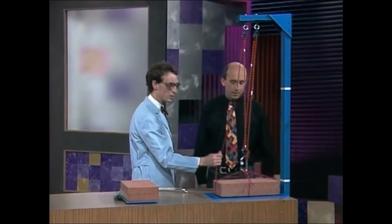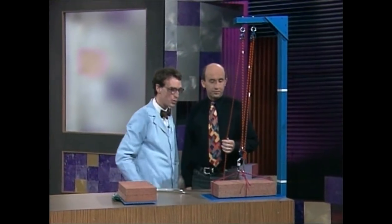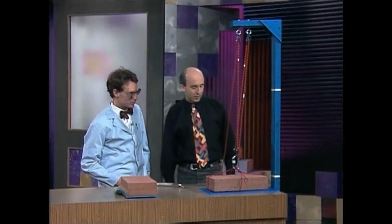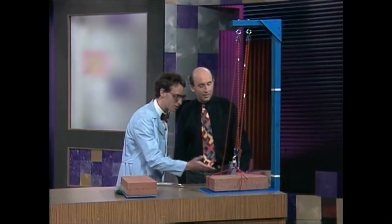Now, John, let's start over here with a classic demonstration of mechanical advantage. This will be the rope. Now, go ahead and try to heft those two awesome patio bricks. Well, in my weakened condition, it's been very difficult. Right. There you go. It's heavy. Thank you, Bill.